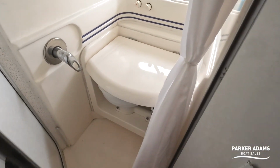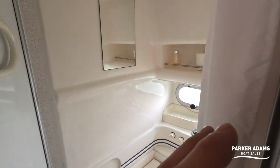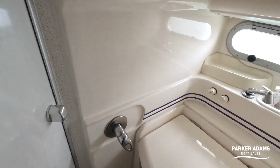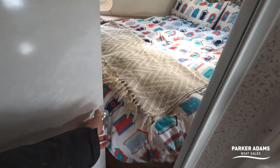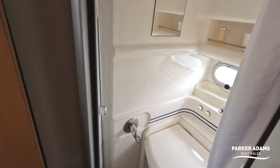So here's the extra heads just in here. This also doubles up as a shower room. So this room has a shower in it and a curtain that wraps all the way round. But very cleverly, Sealine have also made this one Jack and Jill. So you can then go into there as well. So you've actually got, from access from the master cabin, access to really two loos, or you want to look at it as a shower room and then a loo. So I think that's a really good use of space. I've not been on one of these before, and I'm very impressed by that.